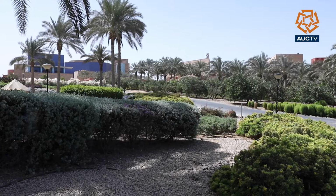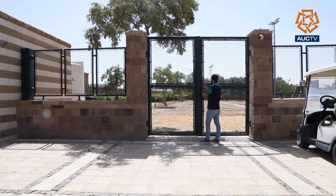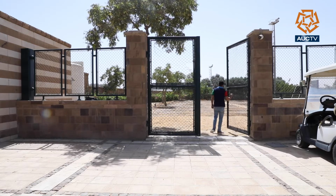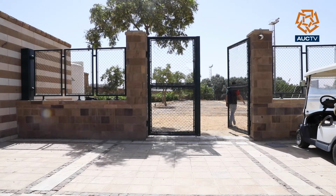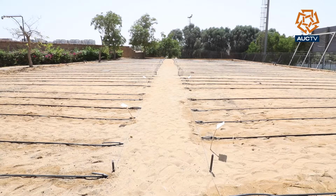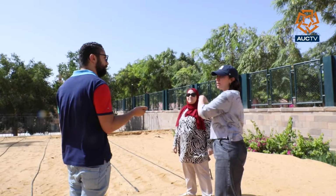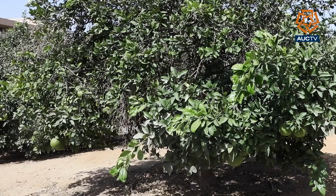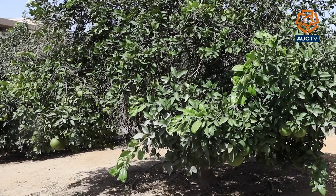AUC has greenery spaces all over the campus. In order to encourage students to get more involved with sustainable agriculture, the Adopt a Plot project was launched in 2014, and now it's back again this year. The project encourages AUC community members to cultivate and harvest their own vegetable or fruit plots on campus.